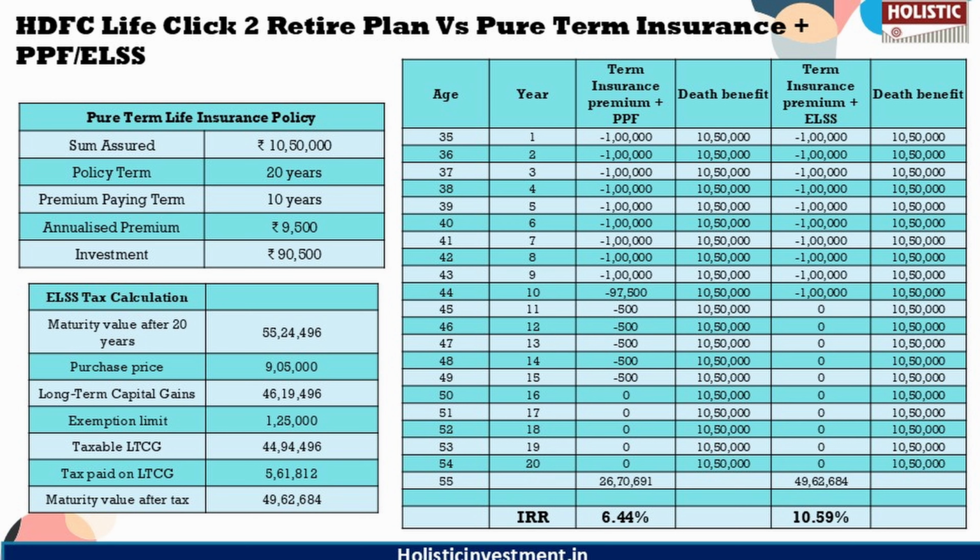And if you want to go through an aggressive approach, then you can opt for investing in equity linked savings scheme, ELSS, because if you're comfortable with market risk, then investing the 90,500 rupees annually in ELSS funds could yield a corpus of 55.24 lakhs after 20 years. So after accounting for capital gains tax, the post-tax corpus comes to 49.62 lakhs, delivering a solid post-tax IRR of 10.59%.